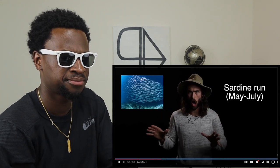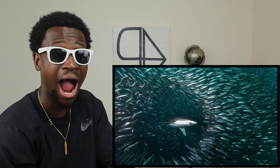Between May to July, the sardine run happens in which billions of sardines spawn in the cool waters of the Agulhas Bank, creating a feeding frenzy for all the ocean predators. Look at them go, chomping. Jaws. And there's over 850 bird species, including the national bird, the blue crane.